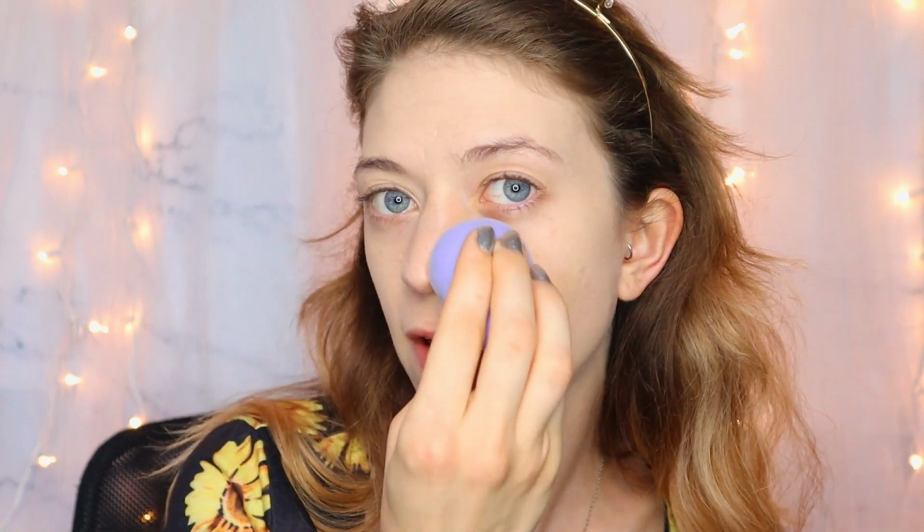I think I'm gonna try and bounce it out after I put on setting spray to see if I can blend out those patches. I'm really liking the sponge so far. I think I'm also gonna try this out with the concealer. The foundation, it's a coverage that I am okay with. I wouldn't exactly say it is full coverage unless I were to do another layer. As far as the shade, it does look closer to my skin tone once it's blended out.